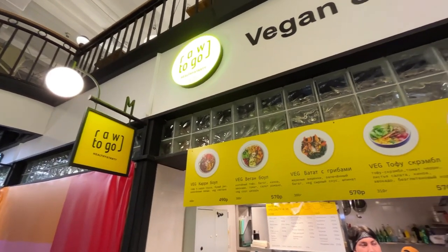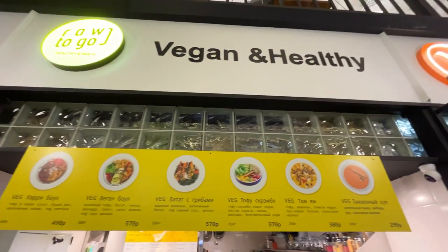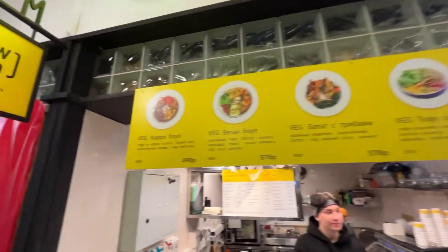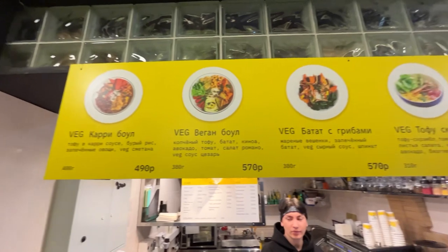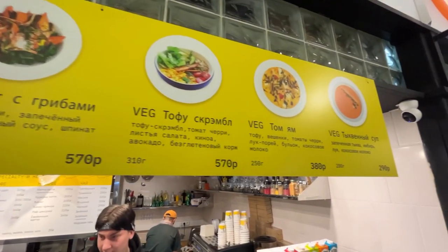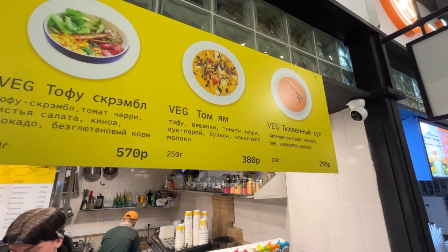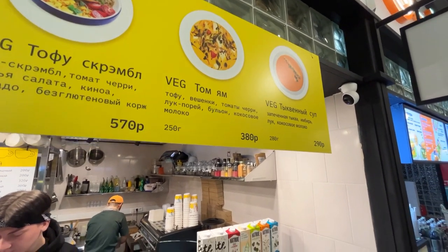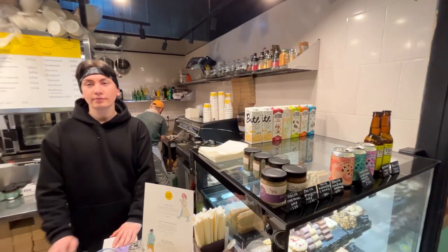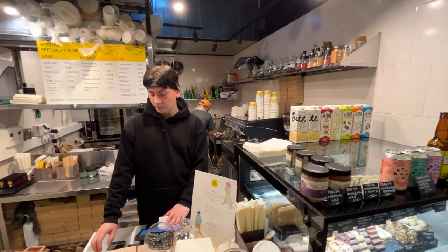Coming soon, Raw to Go, healthy and tasty, vegan and healthy. Actually, it's all about it. Like a curry bowl, vegan bowl, batats with mushrooms, tofu scramble, tom yum, and pumpkin soup. It's a healthy quick food that you can eat here on the spot or to go.